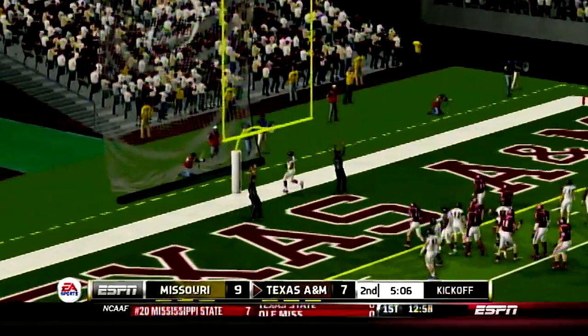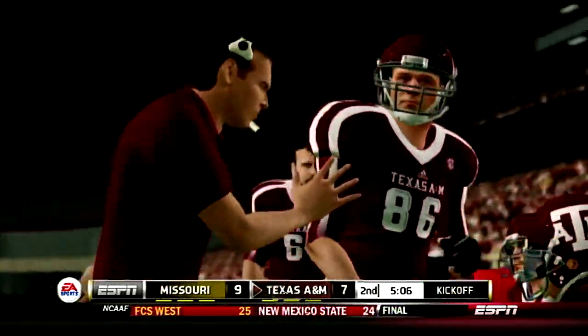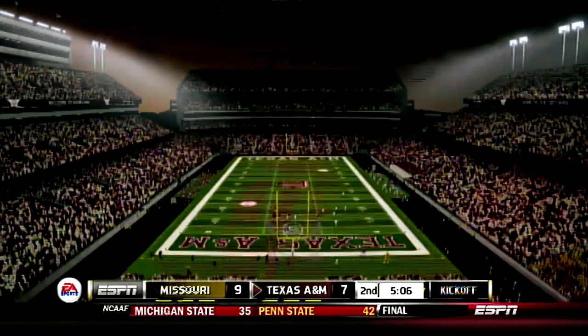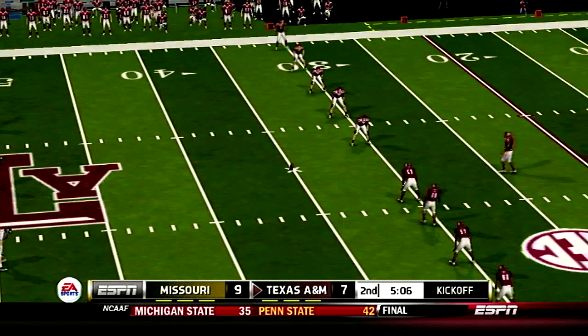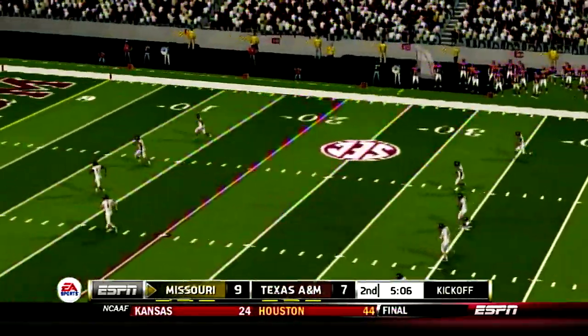He makes the PAT. So a 5-play, 49-yard drive. And the result, 7 points. Brad, I thought the offense did a really nice job of mixing up the play calling on that drive. I thought the defense was on its heels most of the drive because of the versatility of the offense.